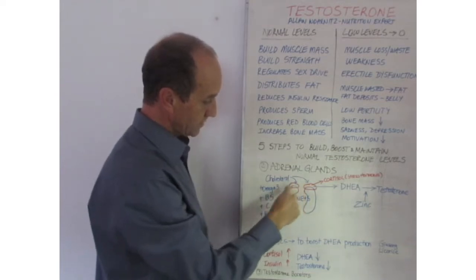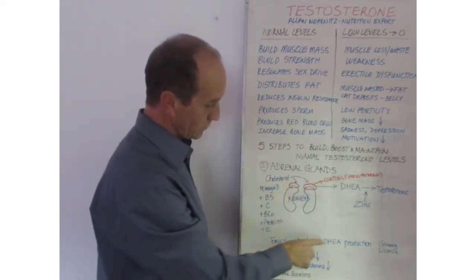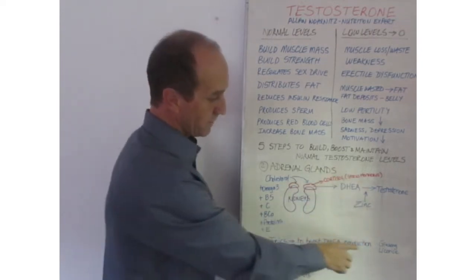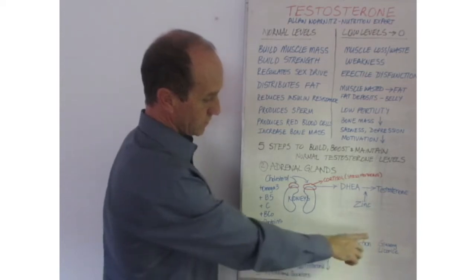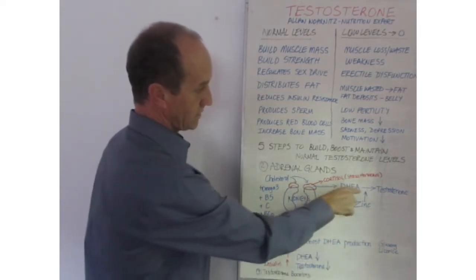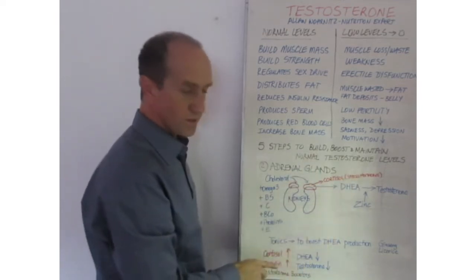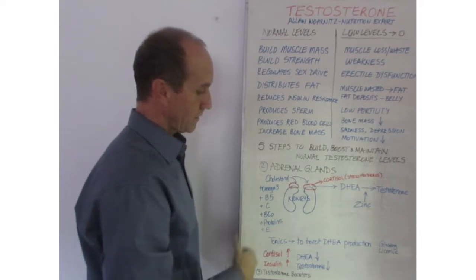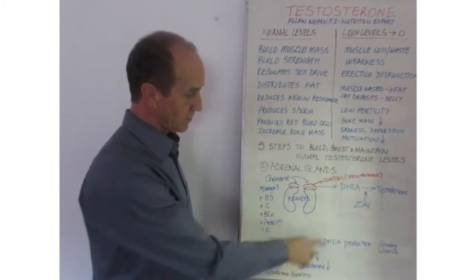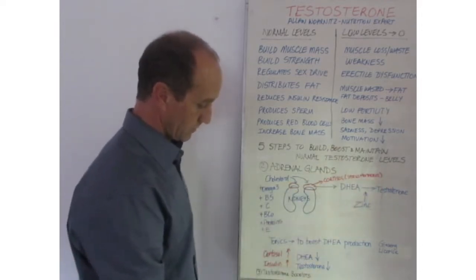Now, you can actually take a tonic if you want to speed up the process. You can take some tonics which will boost the production of DHEA as long as your stress levels are under control. You take ginseng and licorice. These are two herbs that you can take that will help boost the levels of DHEA to turn to testosterone. Cortisol up, DHEA drops. Insulin, if you're taking a lot of sugar, a lot of carbs, that spikes your insulin levels. Insulin goes up, DHEA drops, testosterone drops.